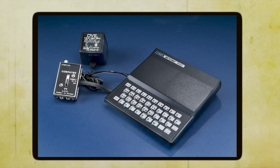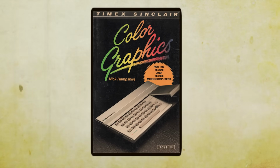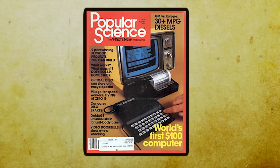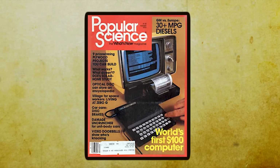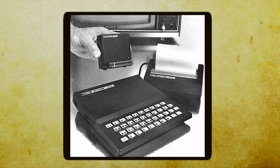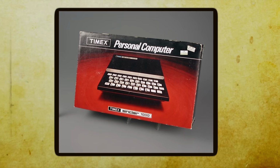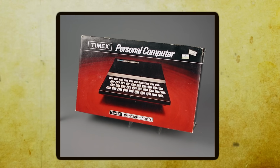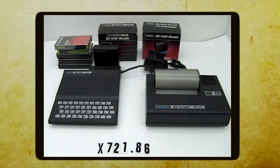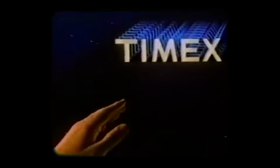Timex and Sinclair Research, the British company behind the design, aimed to create a computer that could be within the reach of ordinary folks. They wanted to make computing accessible to the masses. The Timex Sinclair was part of a wave of early personal computers that sought to bring the power of computing to everyday households. It was seen as a tool for both education and productivity. The idea was that people could use it to learn programming, play games, or perform various tasks like word processing, and calculations. Unfortunately, it wasn't able to escape extinction.